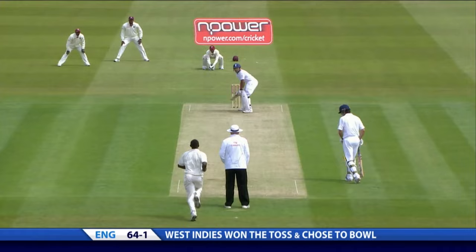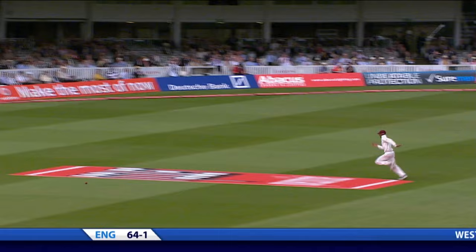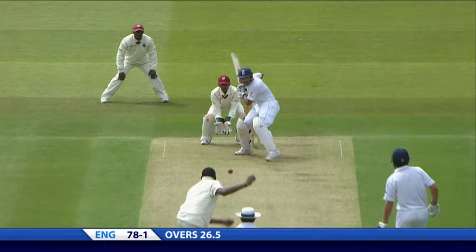That's a much better shot. Beautifully played. Very, very straight bat. Nice timing. Four runs.